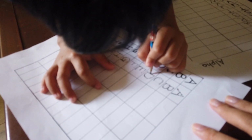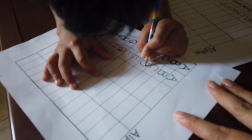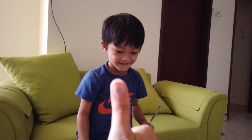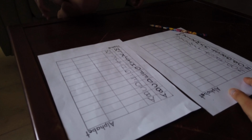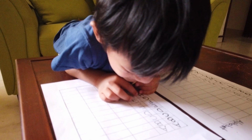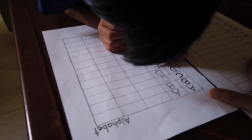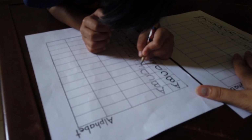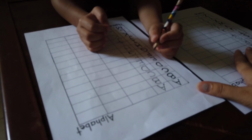Write the letters, yeah. Look, he is a left-handed like me. This is C. Yes. Very good. Good job. Oh, next, what is the next letter? What happened? It's okay. Okay. Next letter. What is the next letter? E. Okay. Yeah, you're finished. Okay. Next letter.